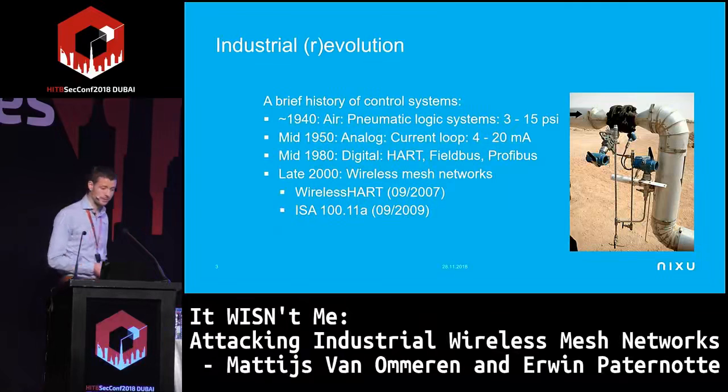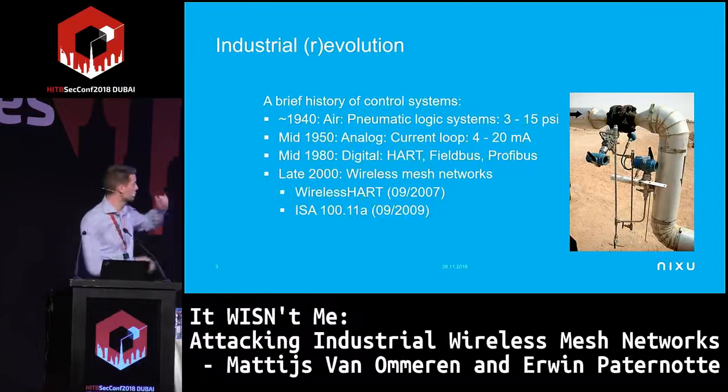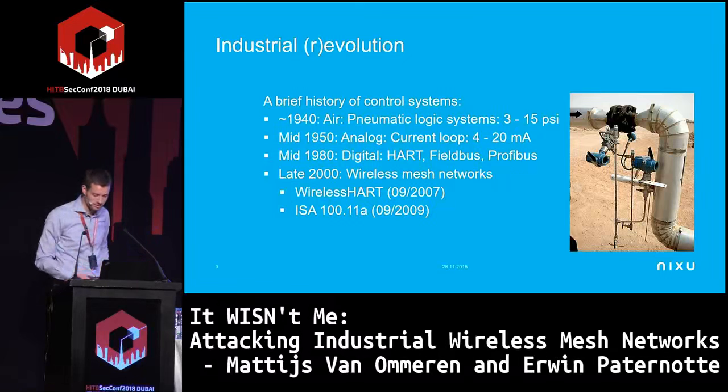And if you're wondering what it looks like in practice, you see on your right a pipeline, and you see a couple of blue devices there with a small antenna. Well, that's a typical WirelessHART device. ISA100 looks similar, and that could be, for instance, a pressure transmitter or a flow transmitter.